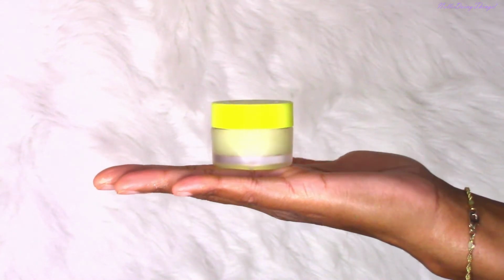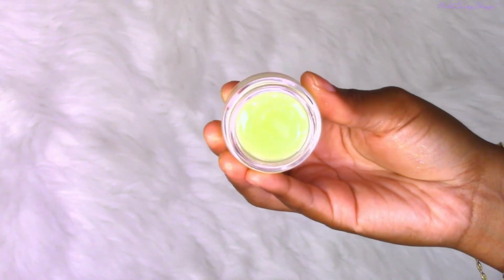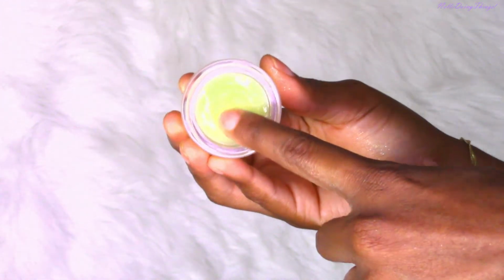Again, just like the Lizzie McGuire one, it is a fuller container. It is bigger than I thought it would be. Blurred out hard plastic container, I do like that. But when you do open this, it does have that pineapple kind of yellow tinted color to it. This packaging for Hello Kitty, they did pretty well. It's very, very cute. Mission accomplished.